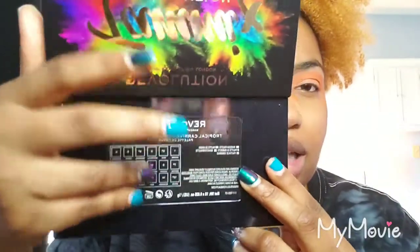Middle row, third one in. Trini, maybe? It's back. I don't know if it's... this is weird. The orange color.